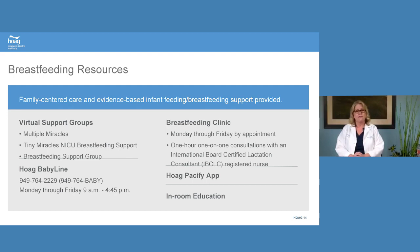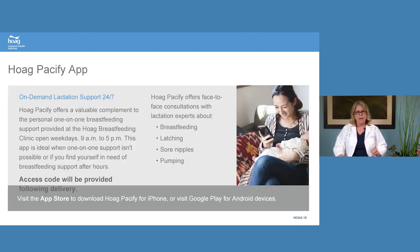And finally, we have our Pacify app. The Pacify app is available to you to download. We provide you with the sign-up code after you have your baby. And the Hoag Pacify app is a great complement to our breastfeeding clinic, especially when a mom needs breastfeeding help after hours or on the weekend.